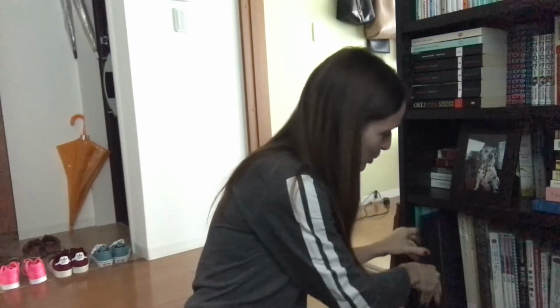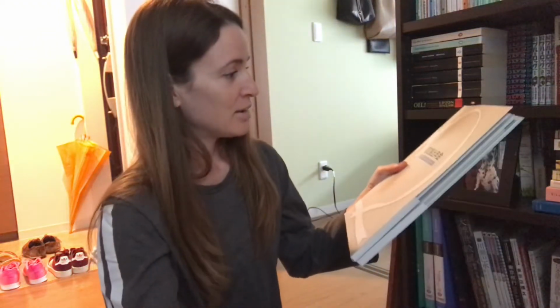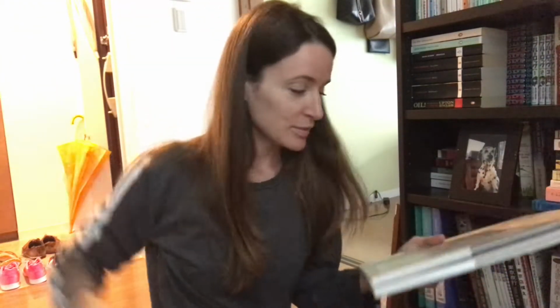Then we go back into boring stuff. I have, this light is going to go off and on because it's motion detected, so just be aware of that. Private pension, nenkin, kakutei shutsu nenkin. Very important to have pension and retirement funds set up for yourself. This is my private retirement fund and all the documentation associated with that. Very exciting information.